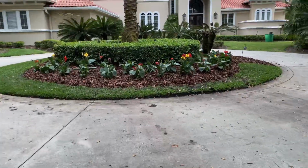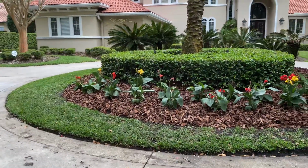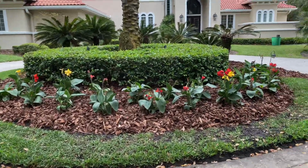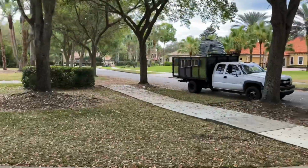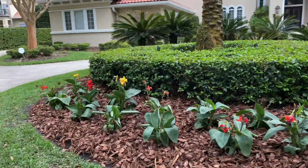So I got the plants planted. I put down two pallets of mini pine bark. I got two more pallets in the truck. That'd be for tomorrow, cause I'm still gonna have to get about four more pallets.